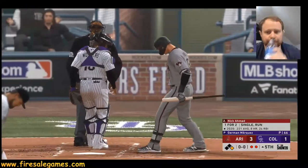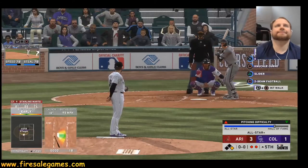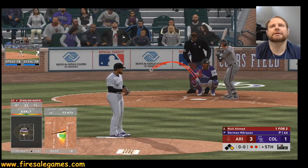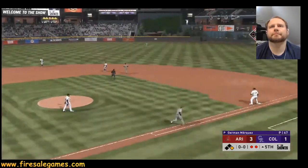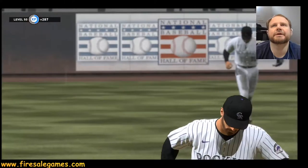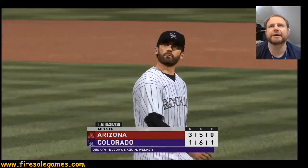Stepping into the box, Nick Ahmed. He went down on strikes last time up. Let's throw over there, keep him honest. First offering on its way. On the ground to third. Carpenter is there. Throw in time and the side is retired. I meant to throw over to first, but oh well, we'll take that. One left for the Diamondbacks, but they hang on. All right, Ladae, Naquin, well, come on now. We've got to get some offense going right here.